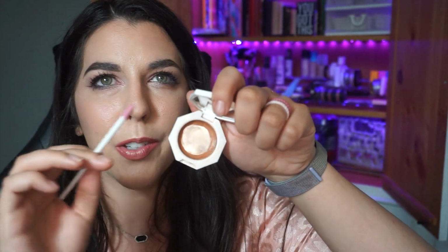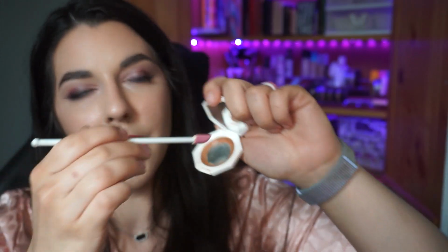So I use a metal spatula to grab the product out. So I'm just going to use the spoolie. I would just scrape a little bit along the edge and then apply it to my fingers, warm it up, and then tap it on the skin. I'm not wearing this today.